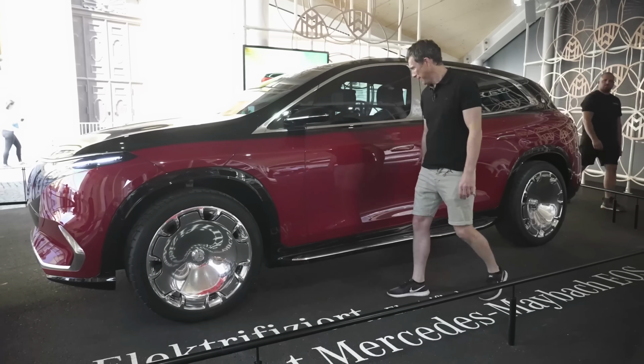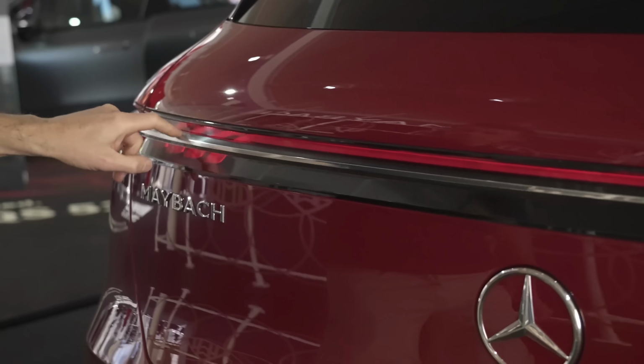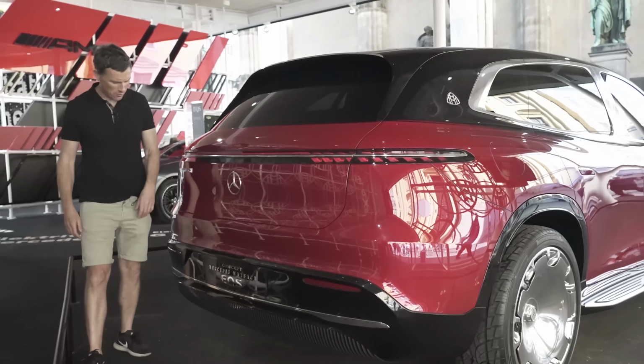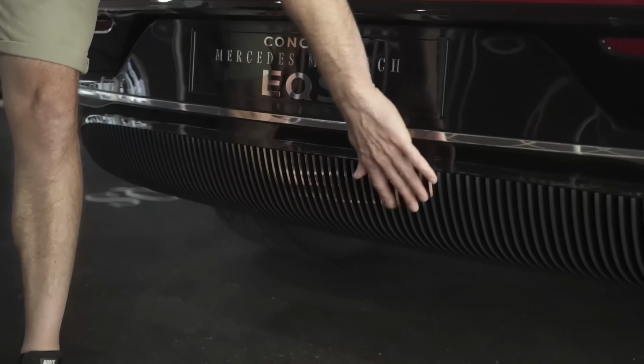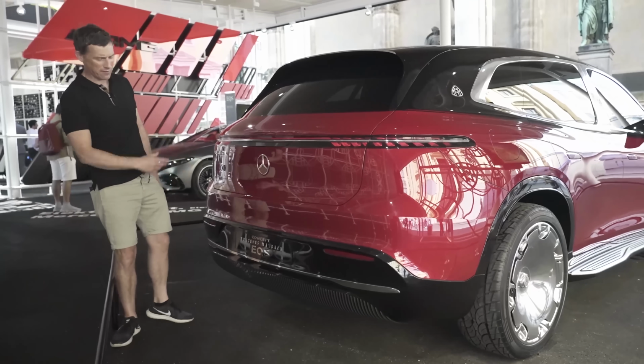Bet they're expensive. Here at the back there is even more chrome. Chrome up here on the roof spoiler. Chrome here running the full width of the car. I really like these thin lights actually. Very, very cool. Chrome badging, chrome stripping, and then the cheese grater here at the back as well, just so you can do damage to people by reversing into them as well as driving forwards into them.